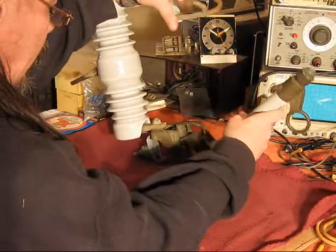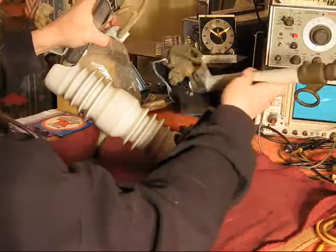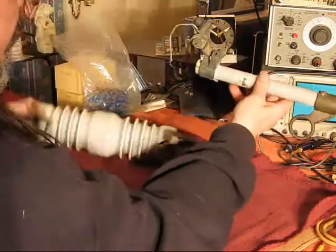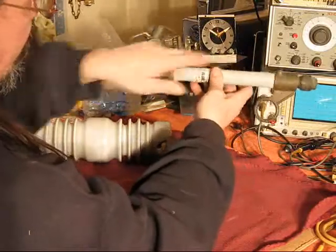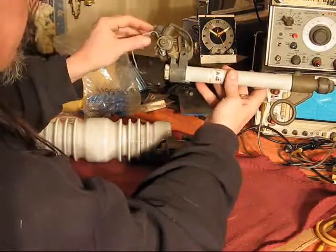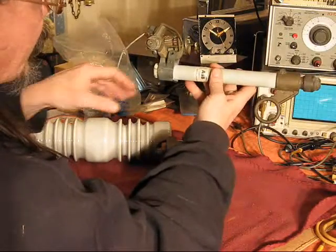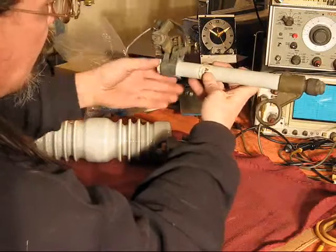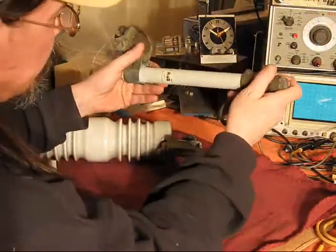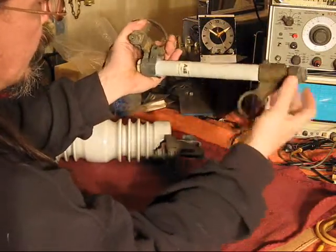Anyway, the fuse itself comes clean like that. And there is a mechanism therein. They call these expulsion fuses. Basically, what happens when the element inside of here blows, opens up. Now, this is conductive. It's metal. This is conductive down here. It's all metal. This here is an insulator.